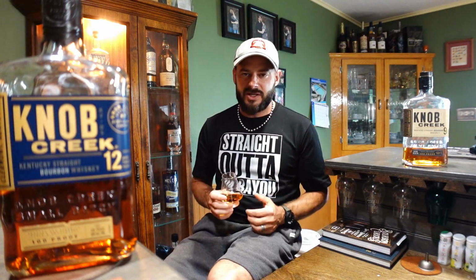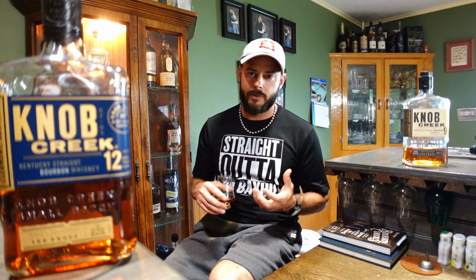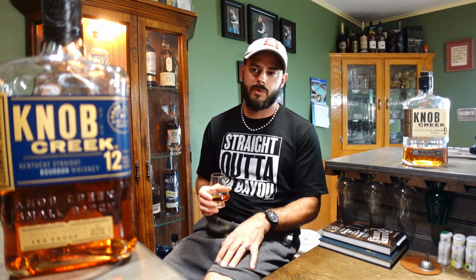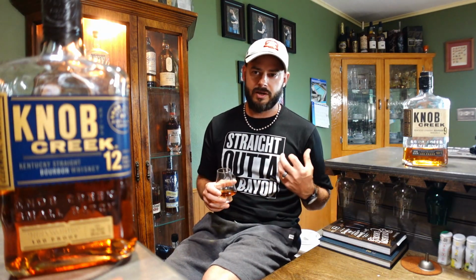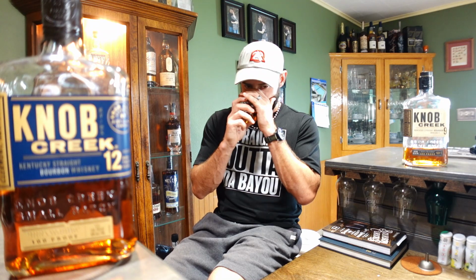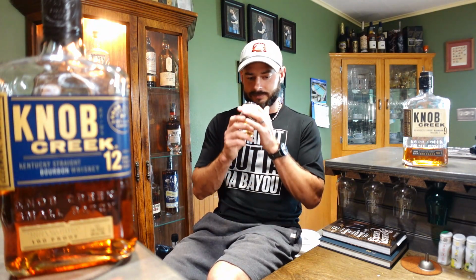Some peanut there on the end too, and that's the thing I find with the Knob Creek, and that's probably why I like it the most. Of the Jim Beam products that I've had before, it's the one that's maybe not so peanutty forward as some of their other products. These have got to open up for a while, so maybe that helps with that as well.